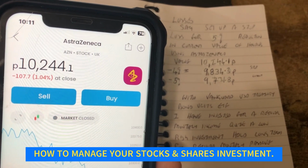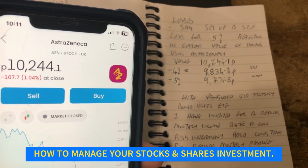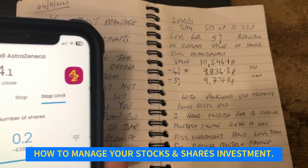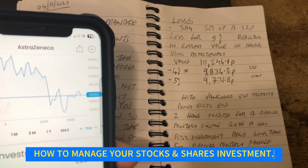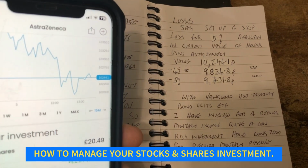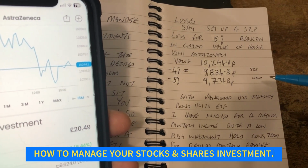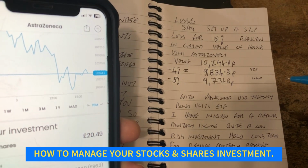So, what I suggest you do is set up an order using my AstraZeneca example. We're going to set up a sell stop limit order. I have 0.2 shares held, and the thinking behind this is the value of my holding at the moment is 6.4% more than I initially paid for it. So if the value of my holding does reduce by 4%, an order will go to market to put my holding out for sale. And as long as I get a minimum of less than 5% of the current value, they will be sold. And that way I've protected my investment, and we're still coming out making 1% profit.